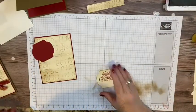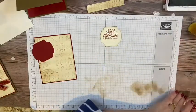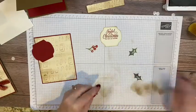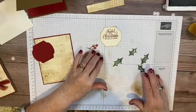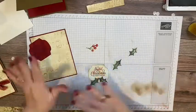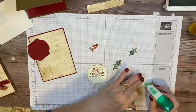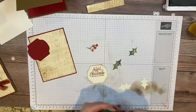So now, once again, I am going to do the holly leaves and the berries. And there's no sense that I have to do it again and again. You've seen how I do it. However, oh, there it is. I was going to say, I'm short one. No, I'm not. So let's add that to our label. And then we're going to use this other label. So let's, once again, I think I am just going to do the tips with the multi-purpose glue. There we go.